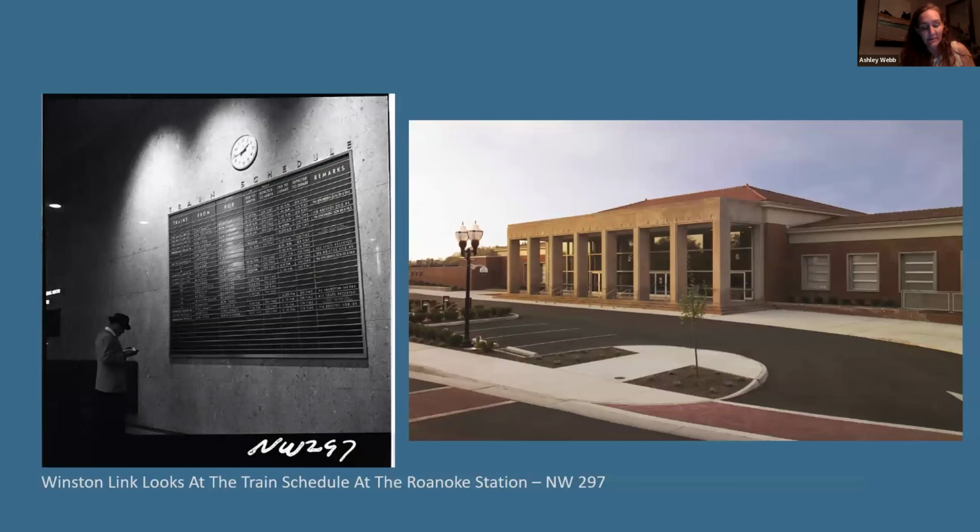So fast forward to 2000, when Norfolk and Western donated the passenger station to the city of Roanoke. Passenger service ended in Roanoke in 1971, and the station was used as offices after that time period. With the help of Winston Link and his estate, a museum would be built inside the basement of the former passenger station, which was remodeled by Raymond Loewy in 1949. This is actually where our museum is housed today. It looks pretty much just like it did from the remodel in 1949 by Raymond Loewy.